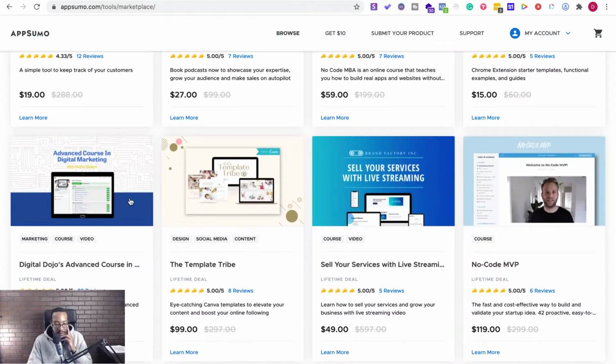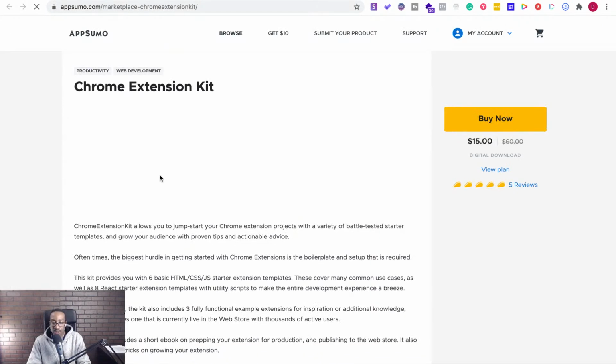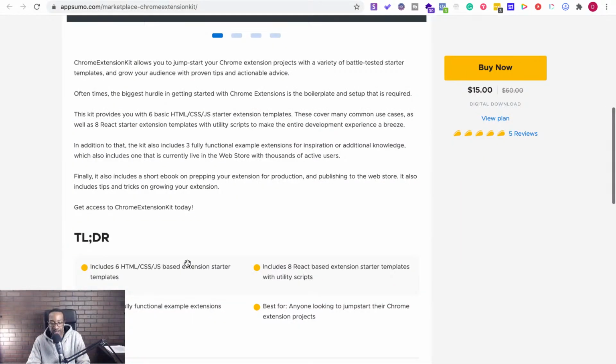Let's see. What else did I like? I like the Podcast Pitch Kit. I like that. It was really good. No Code MBA, my people over there, great stuff. Yeah, barbers, you can do this, guys. Also, this is another thing. If you're interested in creating Chrome extensions, I think Andrew was talking about this too. It gives you the templates to start creating some free Chrome extensions, get noticed, have people install this stuff, and then go for other entry-level products or services easy.